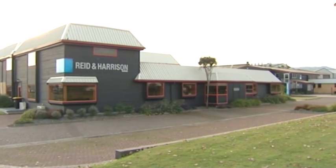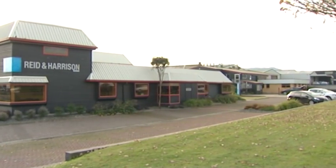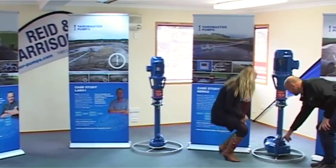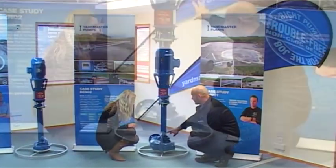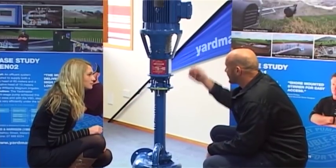First, let's take a tour of the premises to see what they're doing on such a large site. Now, we start off our tour in the office, which can only be described as spacious. With the use of wood furniture and fittings, it gives a lovely, comfortable feel. Besides the office space, it has a fully equipped boardroom, and a further area has been turned into a showroom for customers. This room has product as well as promotional displays, so the customer can get amongst the product with the obliging Reid and Harrison staff.